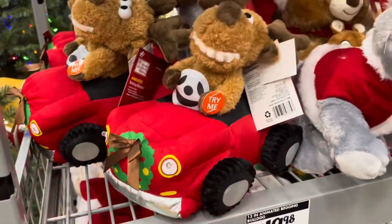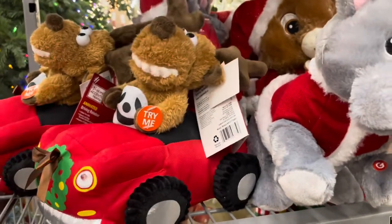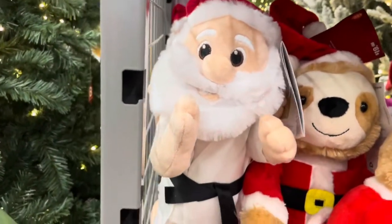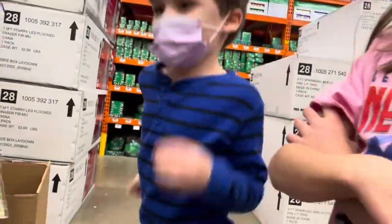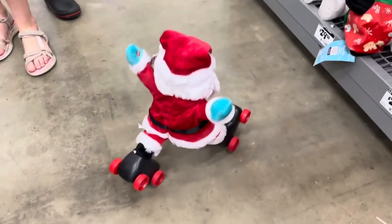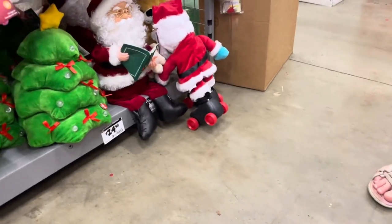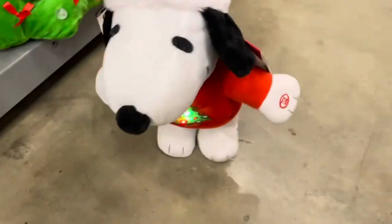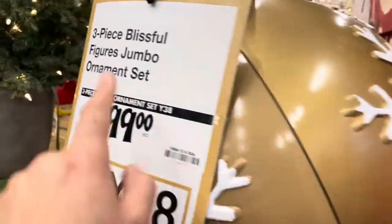And the reindeer's driving off in the Santa car. Oh, and it plays Grandma Got Run Over by a Reindeer. That's great. What is this, like a ninja Santa? Oh my gosh. Rollerblading Santa. Whoa, he does the splits. Oh man, that's great. Snoopy. Oh, he's down. It is a giant $100 ornament. No, I think it's actually an ornament set.